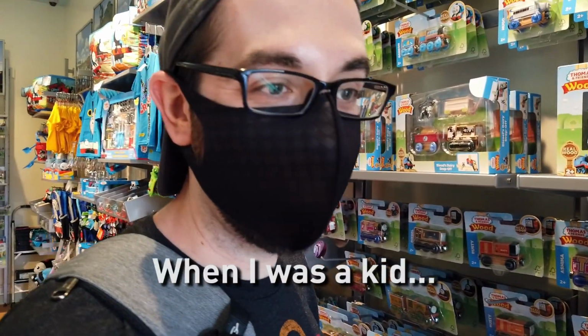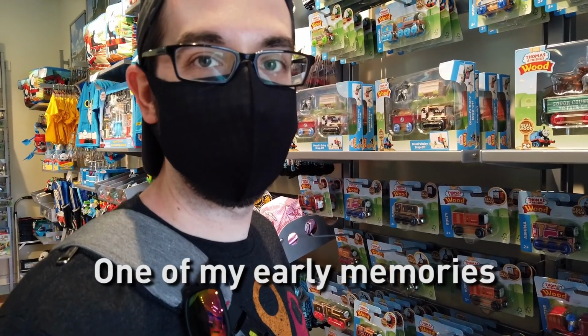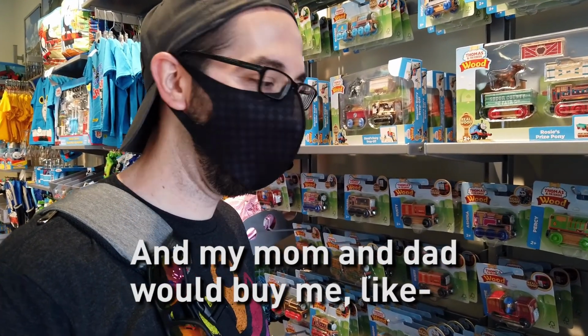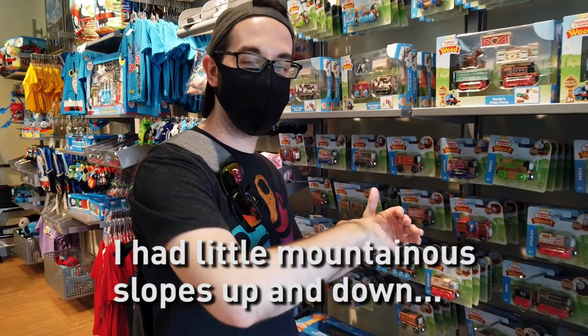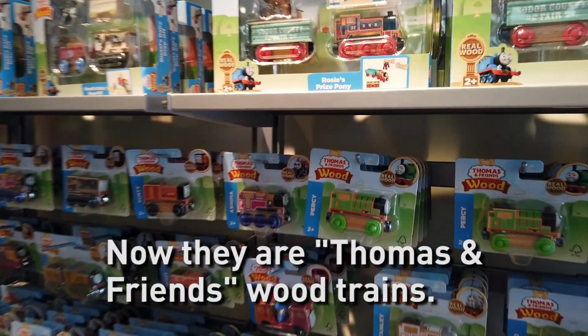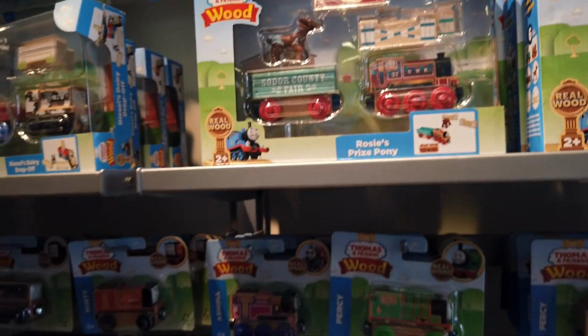So, when I was a kid, one of my early memories of being a child was building this huge Brio playset. And my mom and dad would buy me piece after piece after piece of wood. It had a little mountain that sloped up and down. These used to be called Brios. Now they are Thomas and Friends wood trains. I don't even think they have anything to do with the Brio brand anymore. But these are definitely what I had.